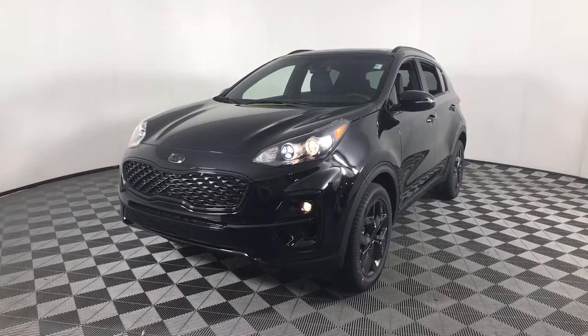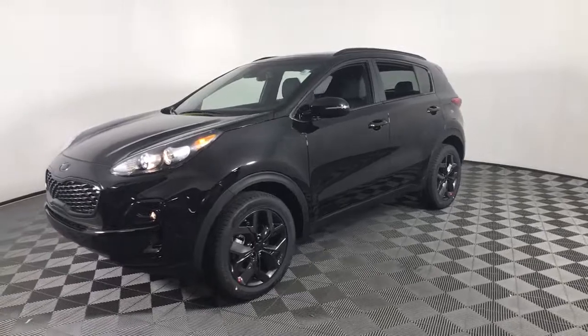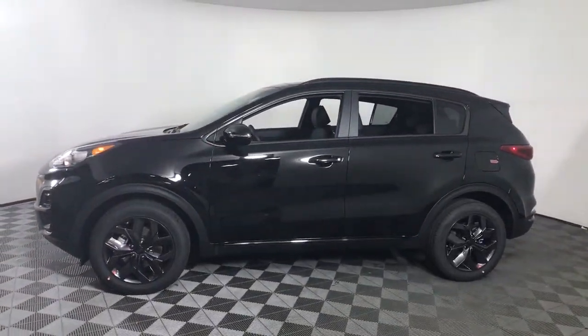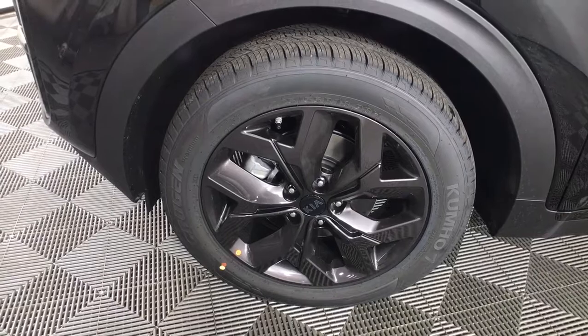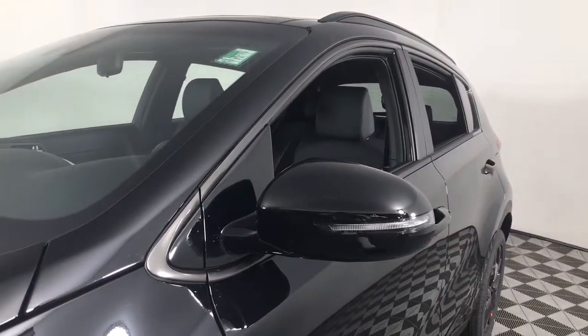Get acquainted with the 2022 Kia Sportage. Whether you're running errands or embarking on a family road trip, this sleek, can-do Sportage brings convenience, comfort, and confidence along for the ride. Available in front-wheel drive or all-wheel drive, this sophisticated, compact crossover prioritizes safety while delivering a sense of fun and adventure.